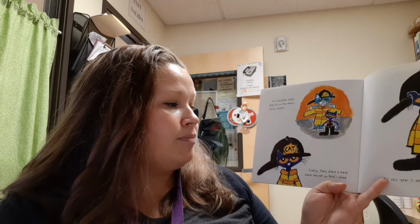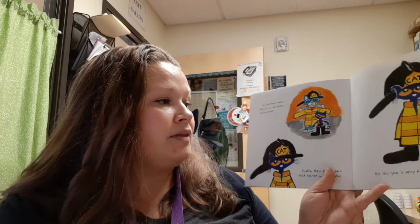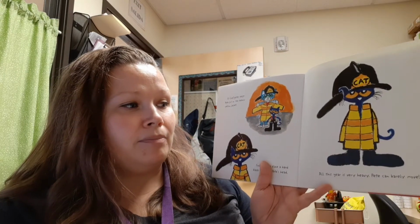The firefighters allow the kids to try on their gear. Firefighters wear a lot of equipment. First, Pete pulls on the heavy black overalls. Then he steps into tall black boots. A firefighter helps Pete put on the heavy yellow jacket. Finally, they place a hard black helmet on Pete's head. All this gear is very heavy. Pete can barely move. Wow, look at all the things he's wearing.